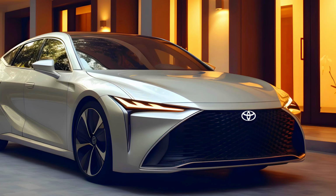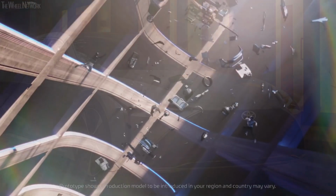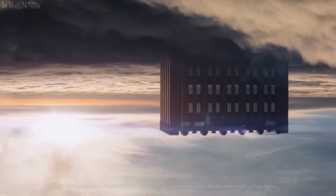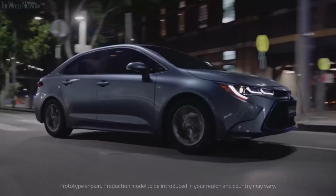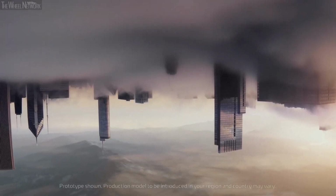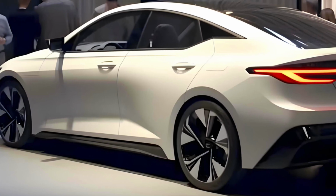The Toyota Corolla is the best-selling nameplate in the world with over 50 million units sold since 1966. Therefore, every new generation is a crucial step for the Japanese automaker, while the current 12th generation model still has some life ahead of it after a recent update.